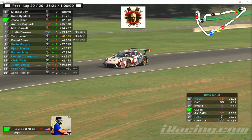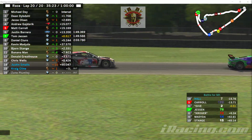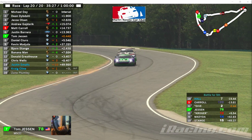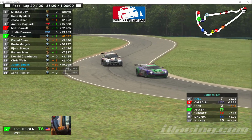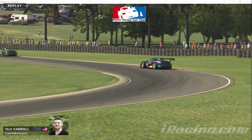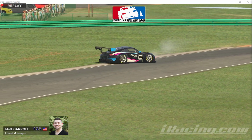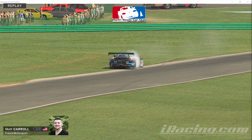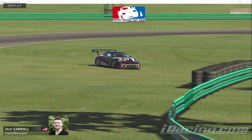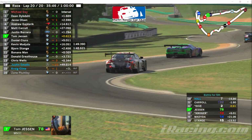And Tom Jessen still giving chase to that Ford GT. Oh no, Matt Carroll. Something happened to Matt Carroll. Coming through. Oh, lost the back end and hits the grass and spins. It's not donut party yet. No, it's not. Definitely not a donut party yet. That was not what he was thinking, unfortunately.